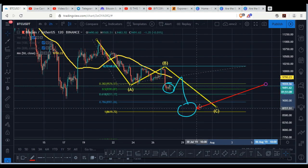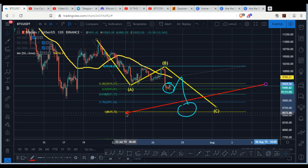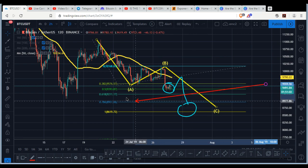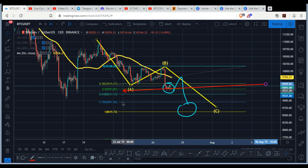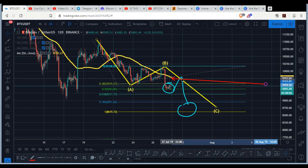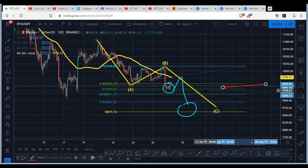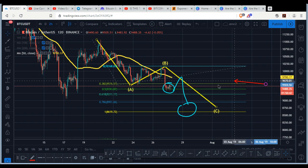But just to front run the price, you don't want to wait for 86. Try to catch it between 92 and 87, in case we get some good news. I don't want to put news on the chart, but in case anything happened yesterday, you're going to catch it. So I'll be accumulating in this range.